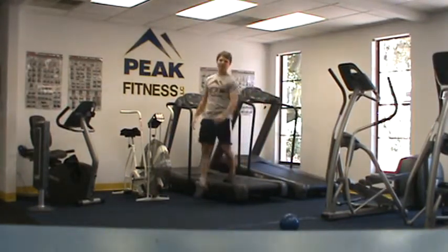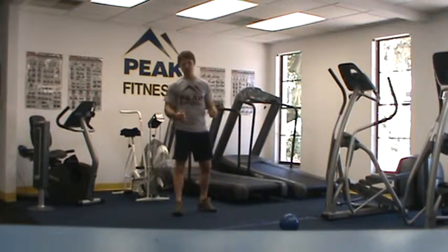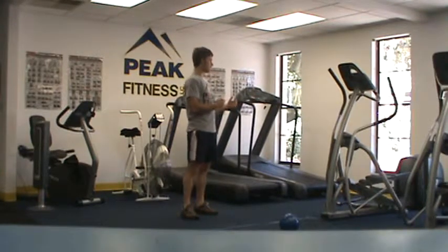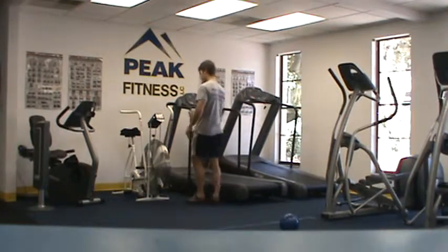That sucked, and I'm recovering for 30 seconds. I'm going back again. When we're talking about alactate intervals of 10 to 20 seconds, you want to rest for maybe 30 seconds at a time, or however long it takes you to get your heart rate back down.